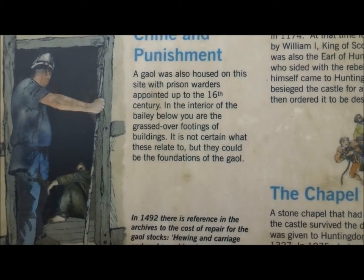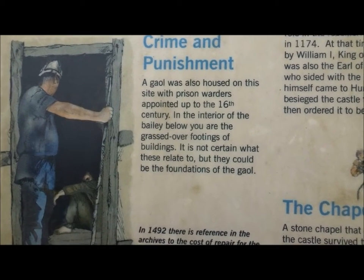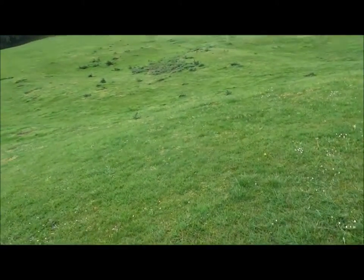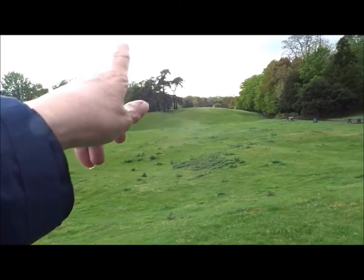In the interior of the Bailey below you are the grass footings of buildings. It is not certain what these relate to. So basically down there are footings of other buildings. So the castle was up there. Okay.